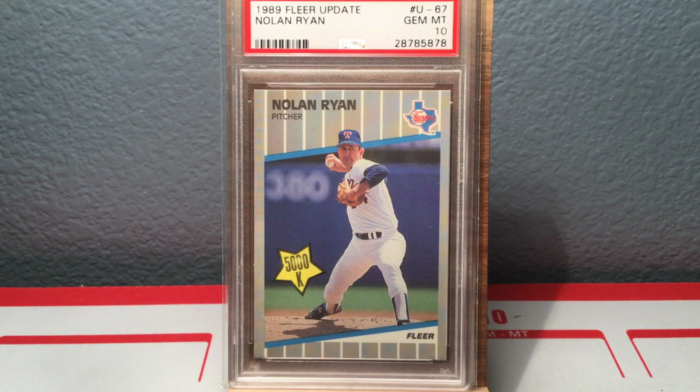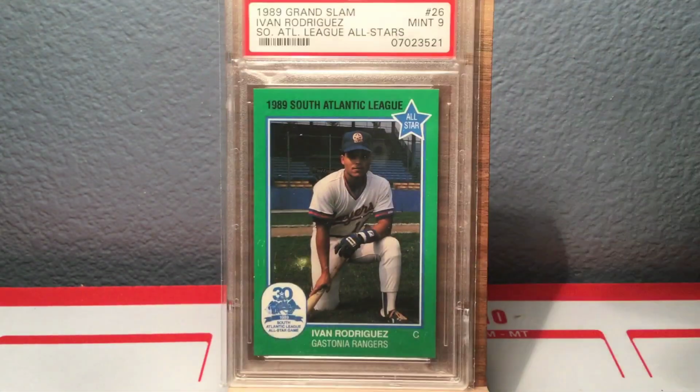There's the '89 Fleer Update. Nolan Ryan in a Gem Mint 10. He had 5,000 strikeouts at that point. No one will ever catch him. There's another Ivan Rodriguez, really old slab, South Atlantic League All-Star.